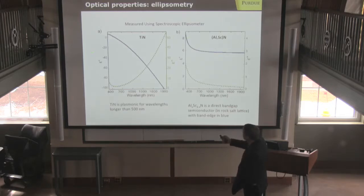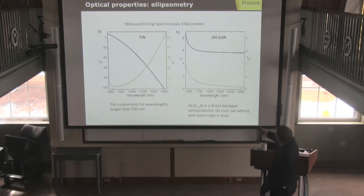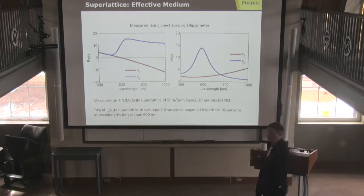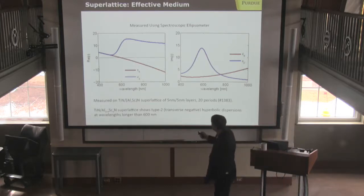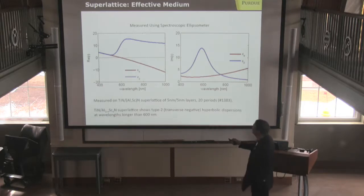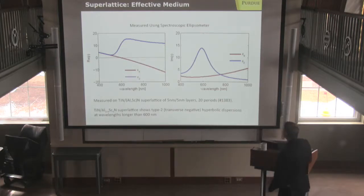Well, coming back to Misha's question, above roughly 500, it's plasmonic. It's negative. This is the plasmonic material, and this is the dielectric material. So this is the real part, and this is the imaginary part. That's the effective dielectric permittivity for my superlattice. So yes, indeed, epsilon is negative above 600 nanometers, so it becomes a hyperbolic metamaterial. Oh, sorry, this is the vertical component, it's positive, and for the transverse component, it's negative.